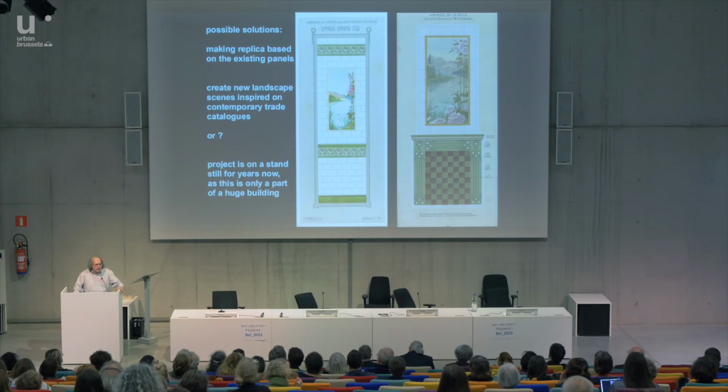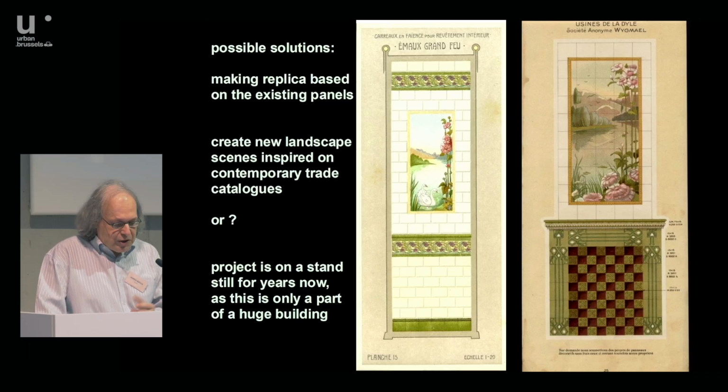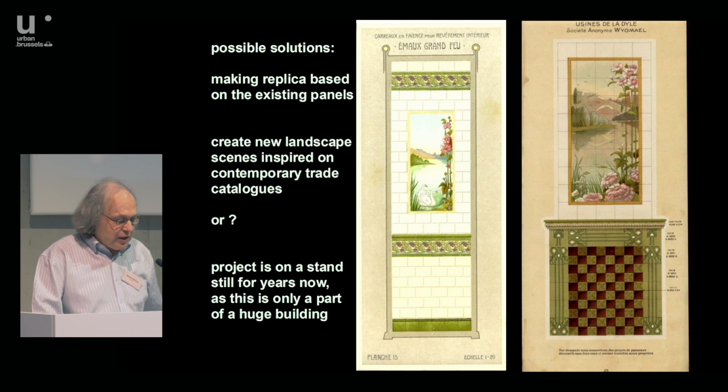You could also create new landscape schemes inspired by contemporary trade catalogues, but there is only one by Baudou, the man who made the original panels. So you can say, okay, we will take some individual images, but is that still authentic? The project is at a standstill for years now, and this is only a part of a huge building.